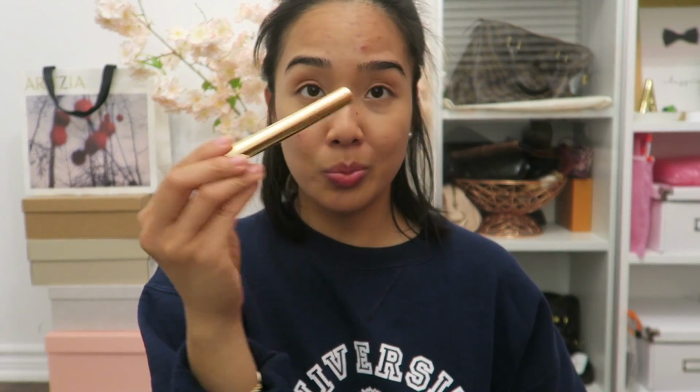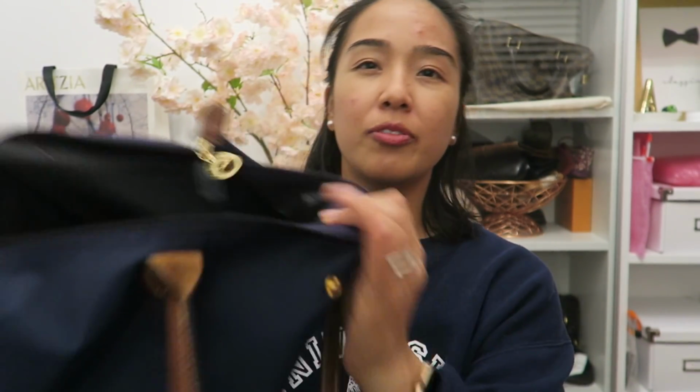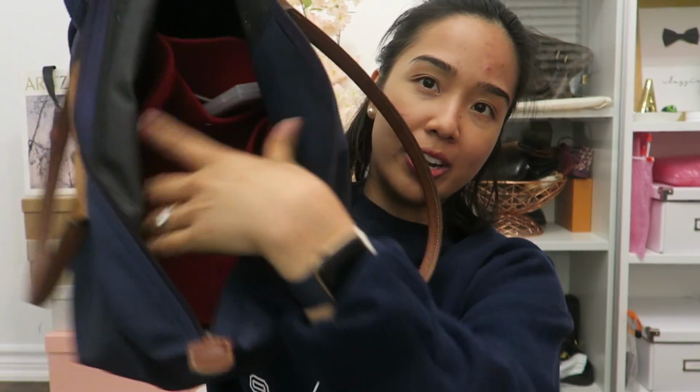YSL Touche Eclat, just to brighten up the under eyes a little. It's not really like a concealer, it's more of like a highlighter. And then I have hand cream, which is from L'Occitane. So there's only a few things left, basically just whatever I keep in these side compartments in the organizer.